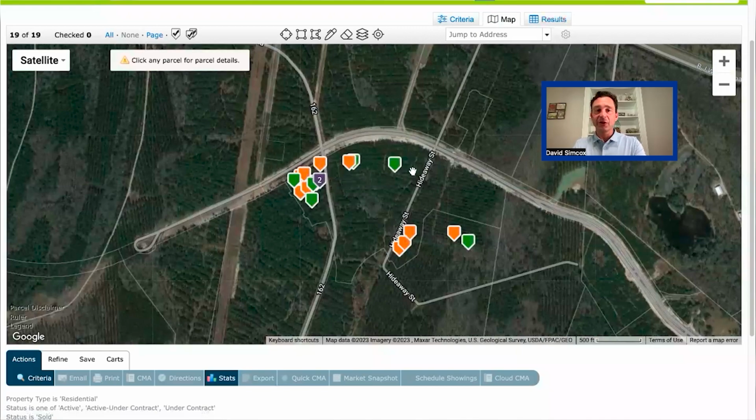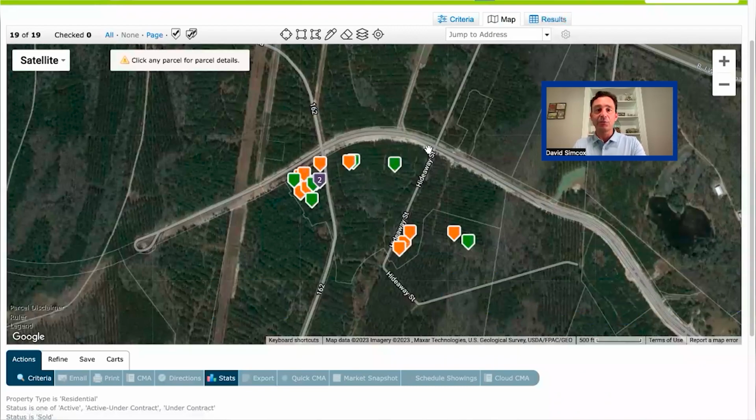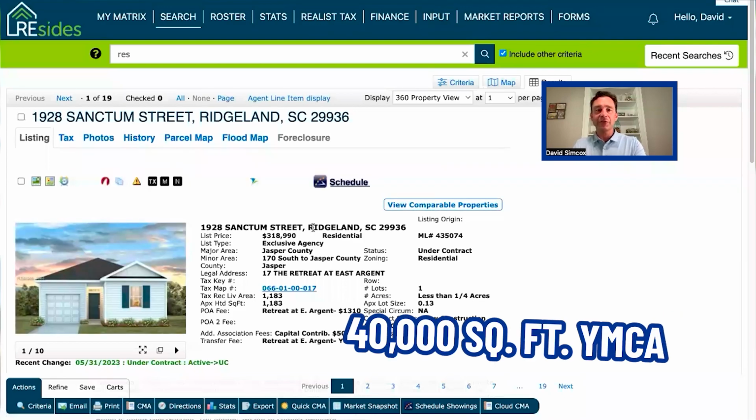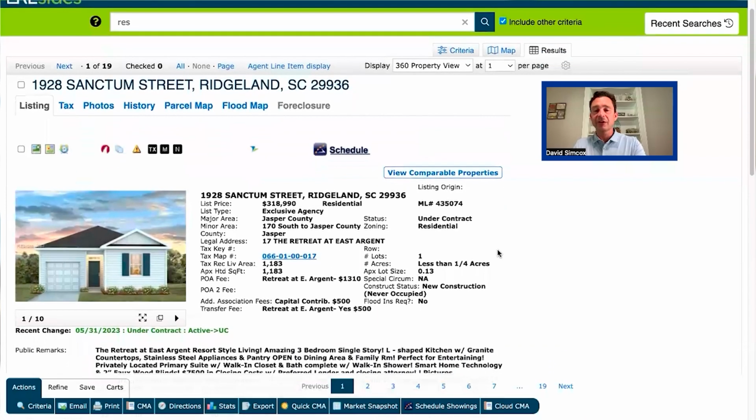And this is all cleared out. The reason you're seeing woods here is because this is an old image, but they're going to have a 500-person resort-style pool. There's also going to be a 40,000 square foot YMCA right at the gate, which is going to be really nice. And also there's going to be a Publix and a stoplight right there. And it really is going to be a cool area that they're building out.